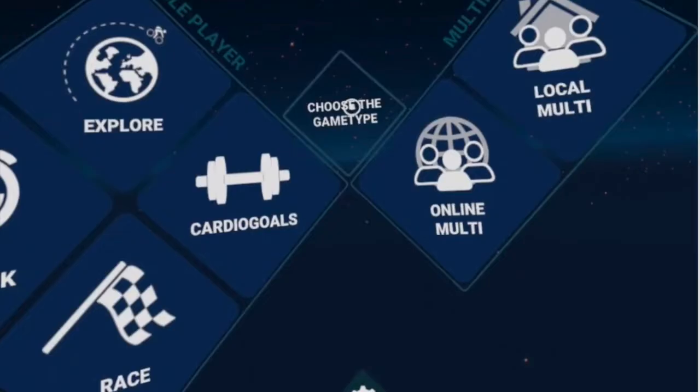The one on the left is a time thing. Then you can explore, which is what I was doing. There's racing, there's a cardio thing, and multi-playing.